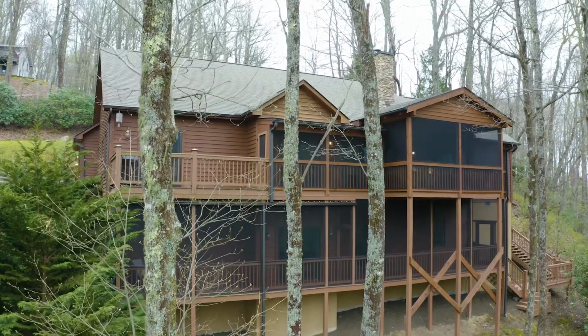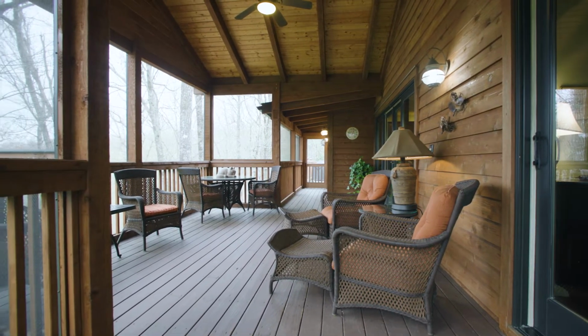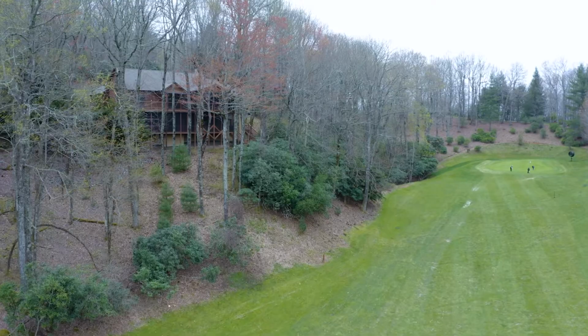Each level walks out onto a screened-in porch overlooking the golf course with rich mountain in the background. The cozy main level screened-in porch is spacious enough to entertain and enjoy the view. And the house is perched high above the golf course, so it's both quiet and private.